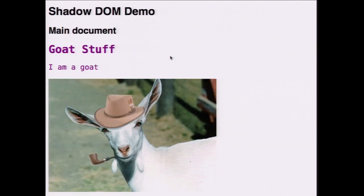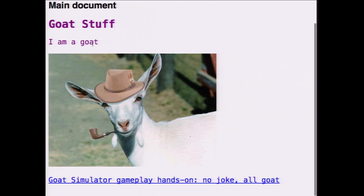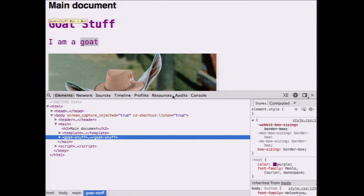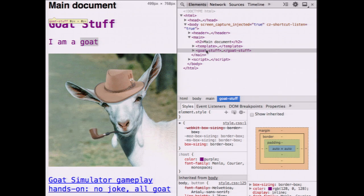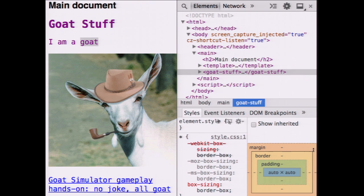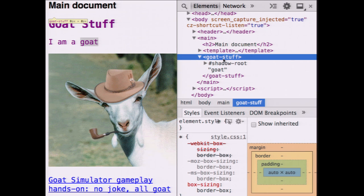So if I go back to our demo, we can see it says I am a goat. It's got the image. So if I go and look at it in the dev tools, make this a little bigger. Okay, so this is a little different representation because this is after JavaScript has run.